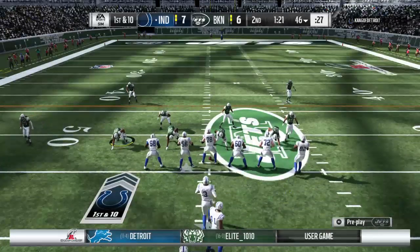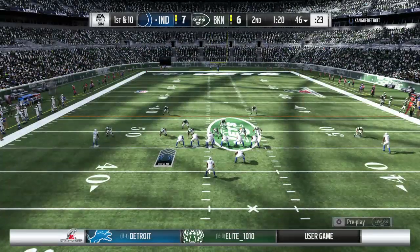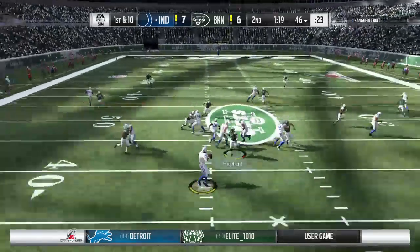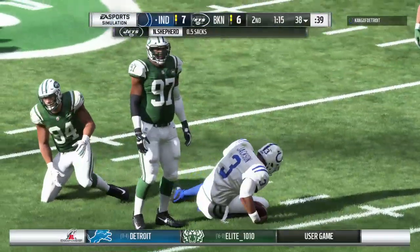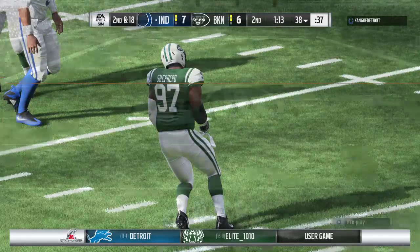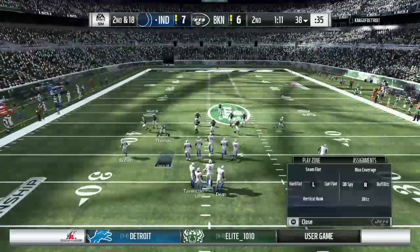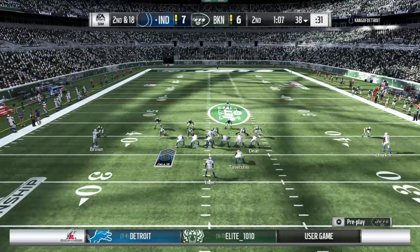Good starting field position for them here as they come up 1st and 10. Here's Jackson. And the Jets pressure too much as down he goes. What a nice read and play by the defensive tackle. Never bought the play-action fake. Went right for the quarterback and put him on the ground. Got to imagine the pass rush will be equally intense here on 2nd down following the sack.